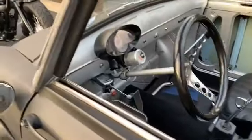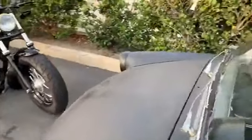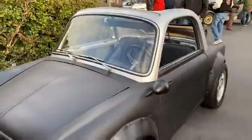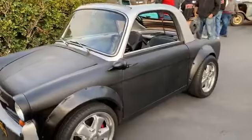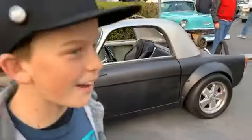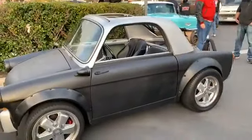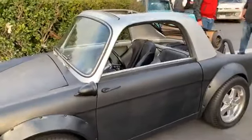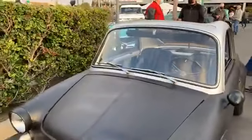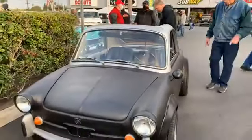I'm guessing this is the truck. Hello, Alicia. If you flip in this car, you're done. This would flip like a wheel on a car. Yeah, I don't know. It's Porsche wheels, VW engine. Doors open backwards. Definitely different, that's for sure.